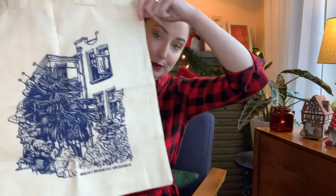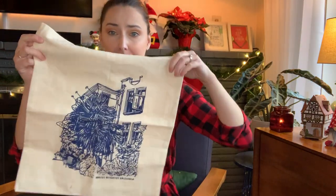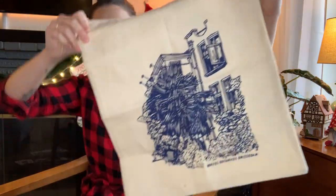We went to the Hortus Botanicus in Amsterdam, which is the botanical garden. And I just think that Hortus Botanicus sounds like a spell from Harry Potter. Like, become a plant. Hortus Botanicus. And I love plants and I love botanical gardens. So I really enjoyed going there and I really liked this illustration for a little tote bag.